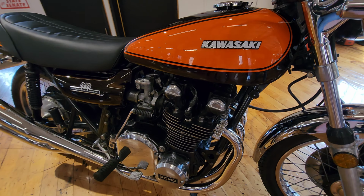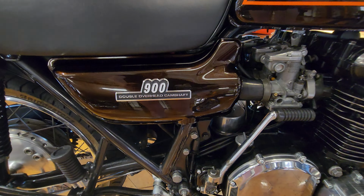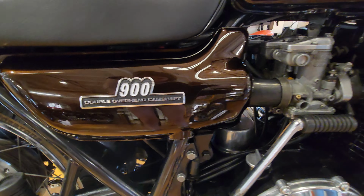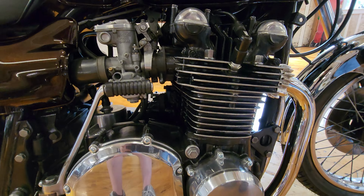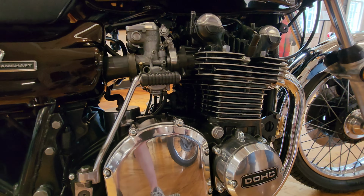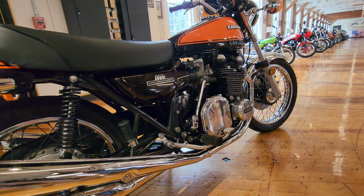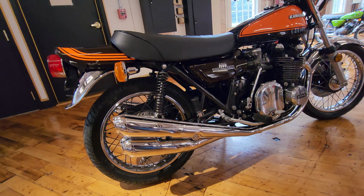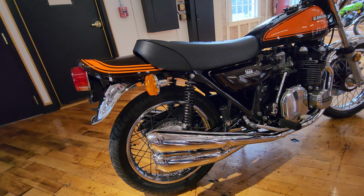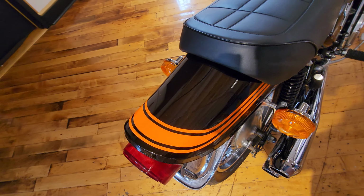The Z1 redefined the term superbike. I don't have to tell you, we already know it's very desirable and highly collectible, powered by Kawasaki's bulletproof double overhead cam inline 4. It's an iconic classic, 5-speed, super reliable, 4-stroke, 4-cylinder engine. Classic first year Z1. This one is Z1F01215 on the frame number. Very early production. It's number 1215 to come off the line.